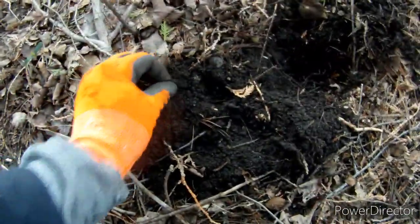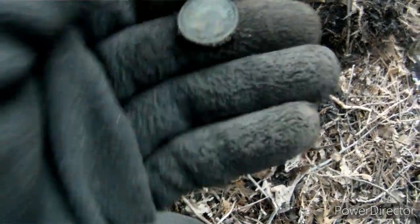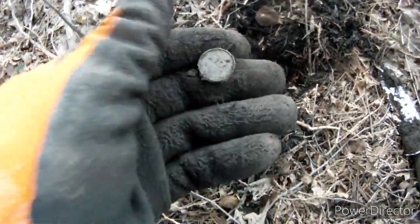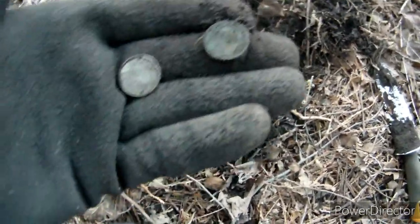Hey, folks, so I was just over there and I got a George 1941 penny. And I just came over here and I had a signal that it's a dime, but it's a modern one. It was so close that I dug it. All right. Got a George, though. That's better.